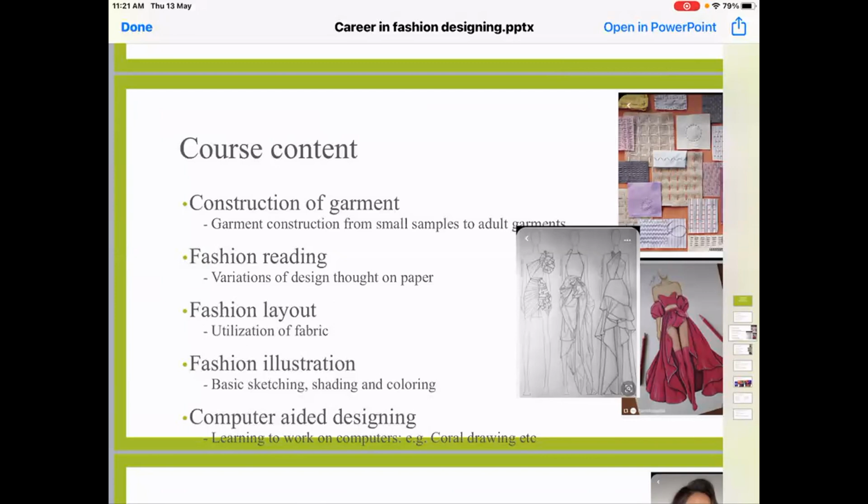Third subject, fashion layout. Fashion layout is a subject which is very useful because normally if children don't learn how to minimize the use of fabric, you will waste a lot of fabric. So in this subject, you are taught how to place the various garments in a way that you don't waste any material.